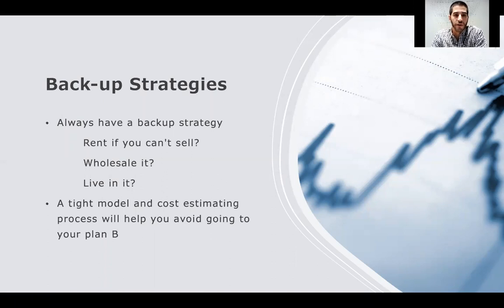Having a tight model and a really tight cost estimating process will help you avoid going to your plan B though. At the end of the day, you want to execute your business plan. So if you're buying a property planning to flip it, you want to go through with a flip. The backup strategy is just that. It's only a backup in case something happens. We always have a backup strategy, but fortunately we haven't had to go to it because our flips have always worked out. We've always done really well on them.